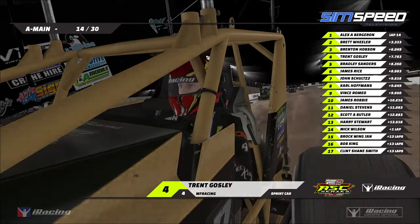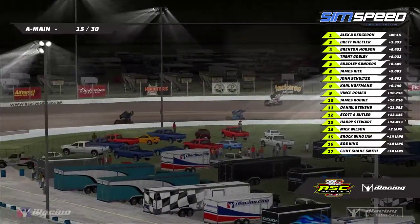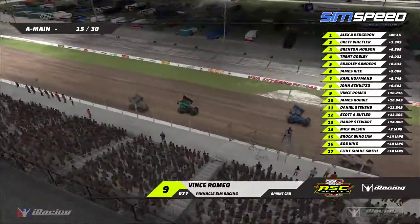Gosley's starting to pull away from Saunders by the looks of it after using a very interesting line. He's sort of diamonding the corner off, coming in high and then going straight back down to the low side for the exit. So not too bad of a strategy.